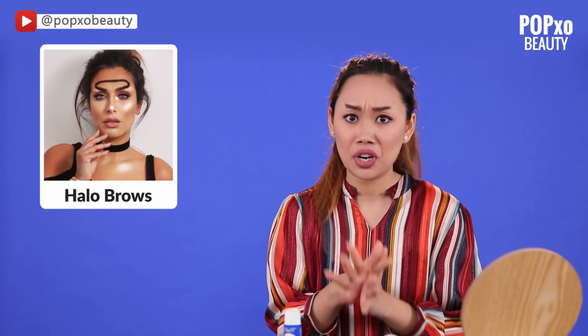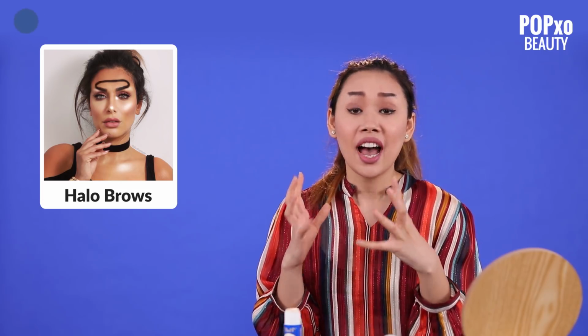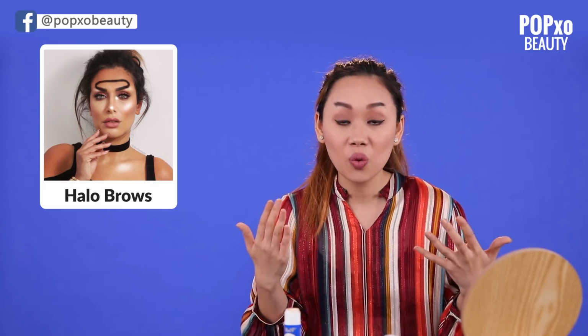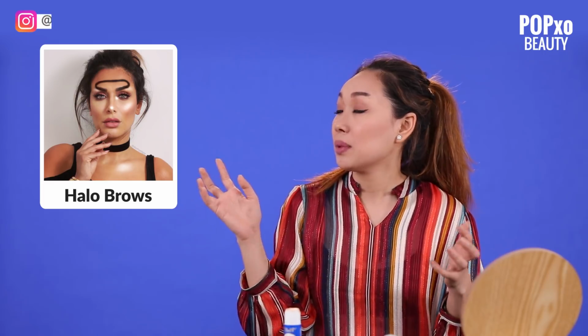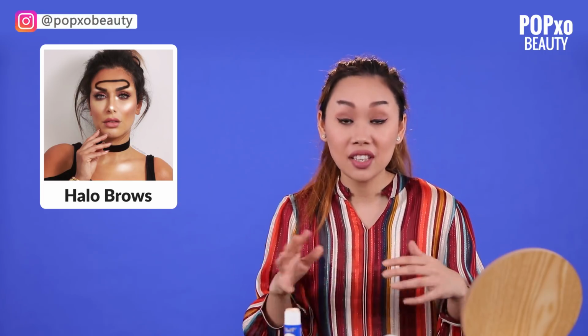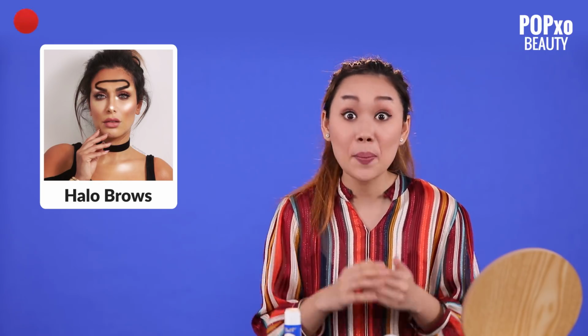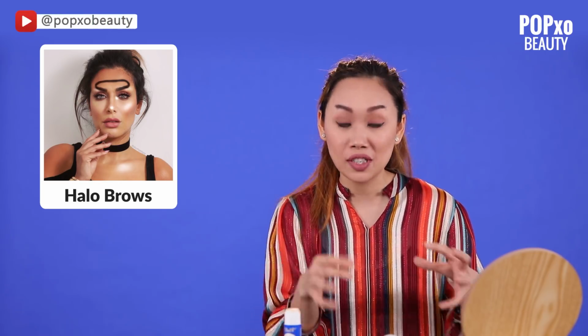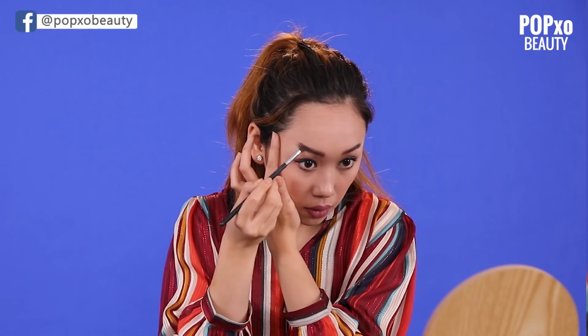the halo brow. Now, I have a lot of opinion on this one. First of all, why would you draw a halo on your forehead? It's weird. I mean, this trend was started by a very young blogger, and it got like viral in 2-3 days, which is amazing, and it takes a lot of skill to make that, but it's ridiculous. I really fear that I'm not going to have any brows left. A halo.